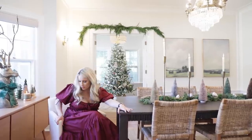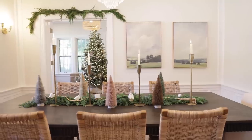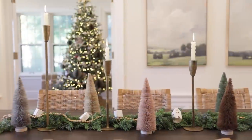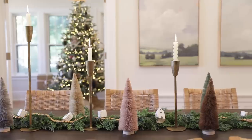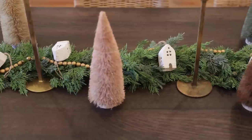These chairs are from World Market. And the table, like I said, is from Primrose, and I'll link their website if you guys want any sort of table made. They can make it really quick, and you can choose your wood and your color and everything, so highly recommend them. But I love the tablescape this year.